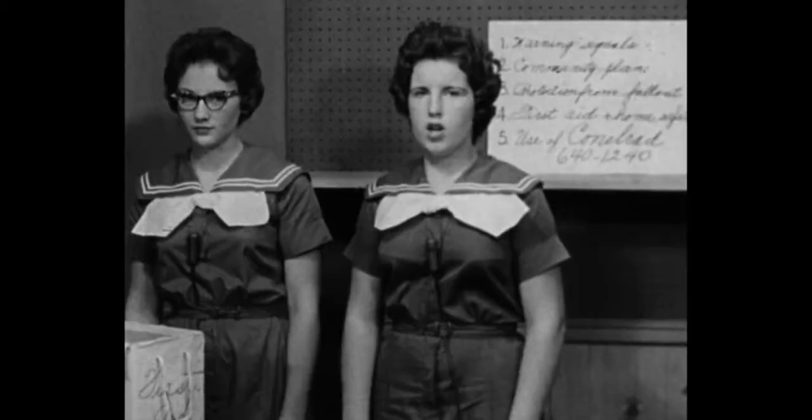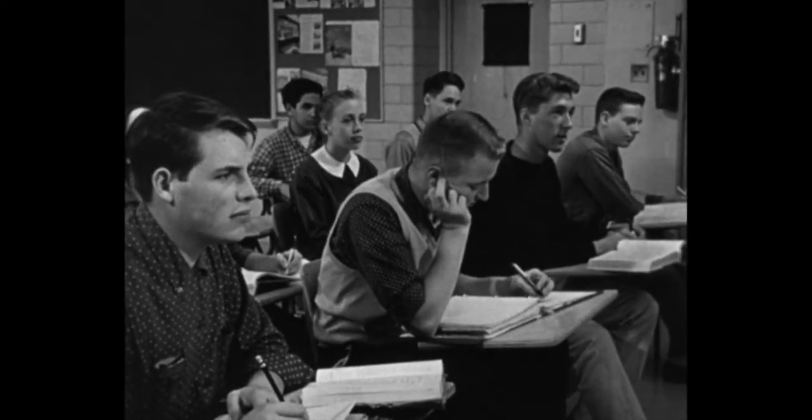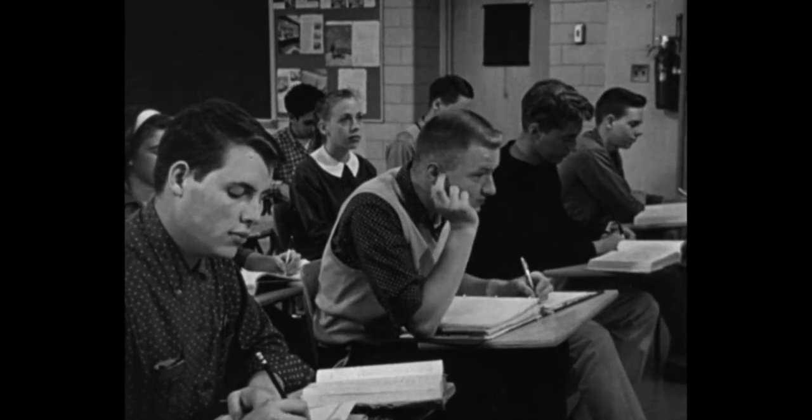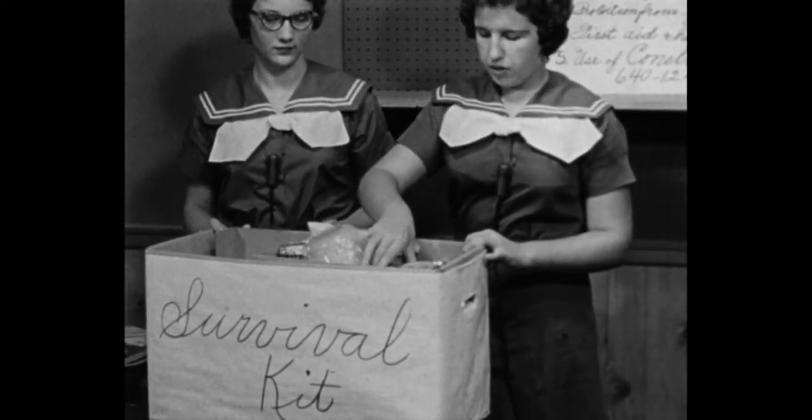If there will be a need to spend 2 weeks in a fallout shelter, we have packed our survival kit. For the food supply, pack a variety of fruits, soups, evaporated milk, vegetables, napkins. The purpose of our demonstration today is to show you the actual preparation of one of the meals which was prepared in a modern day cave.